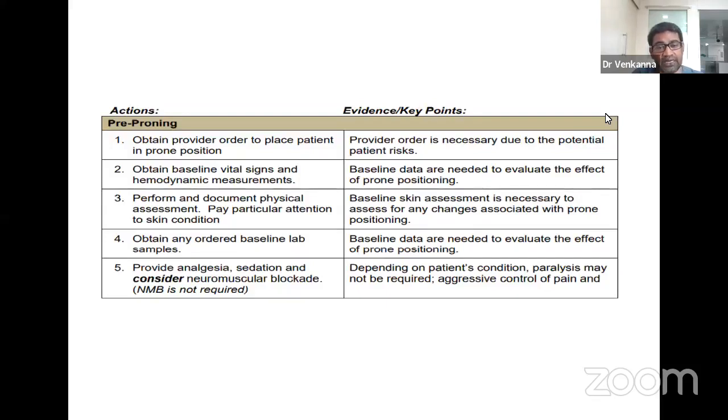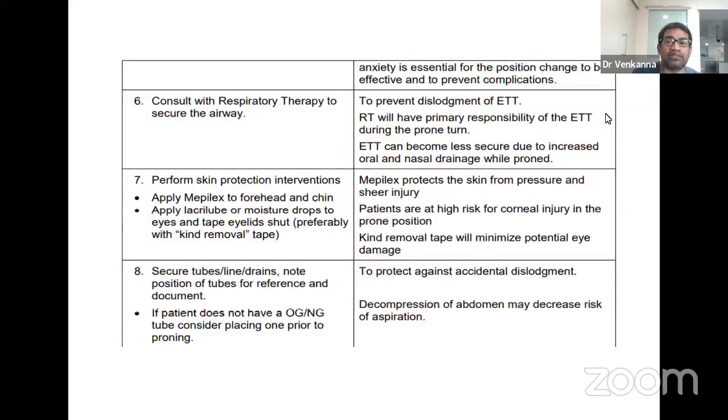Provide sedation and analgesia with the neuromuscular blockade. Depending on the patient condition, paralysis may not be required. Aggressive control of pain and anxiety is essential for the position change to be effective and to prevent complications. And one or two respiratory therapists secure the airway to prevent the dislodgement of the endotracheal tube, and the respiratory therapist will primarily be responsible for the ETT during the prone turn. The tube can become less secure due to increased oral and nasal drainage while prone.